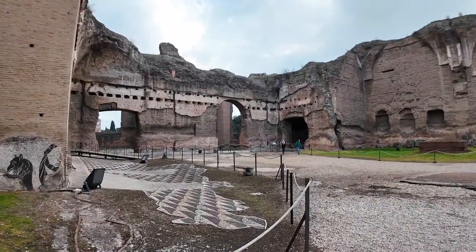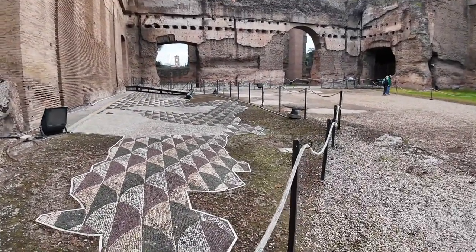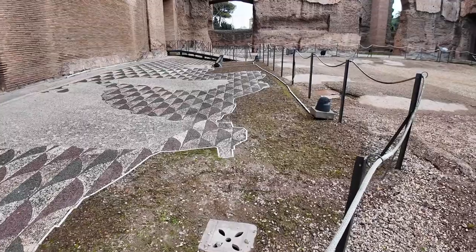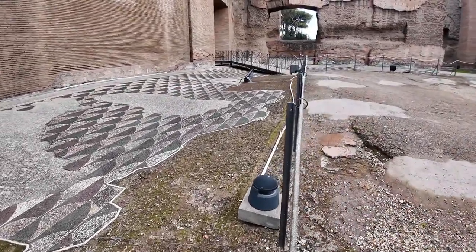Other notable areas of the complex included the frigidarium, or cold room, which featured a large pool filled with cold water, and the natatio, or outdoor swimming pool. There were also multiple gyms and courtyards throughout the baths, as well as a library and lecture hall.